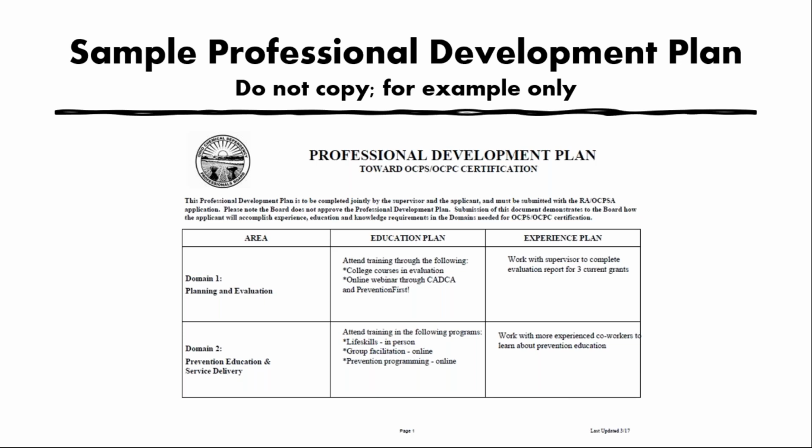There are different content areas because they want people to have experience in different areas. They don't want someone who's only ever done direct service. They want people who are a little more well-rounded. Now, it's okay if that's the main thing you do, but you need to at least understand and have education and brief experience in some of the other areas.